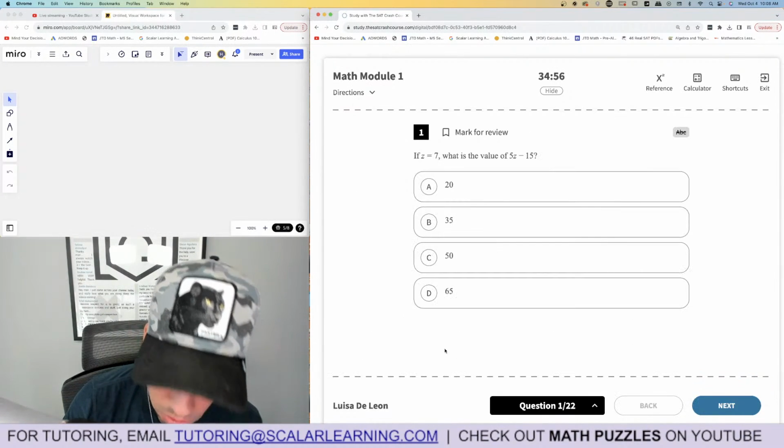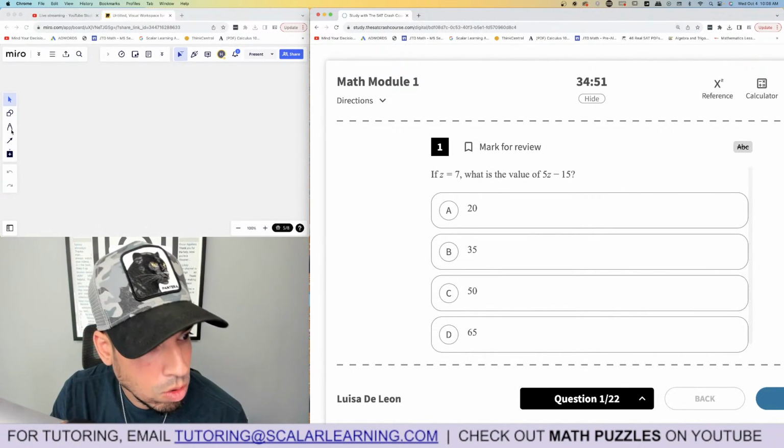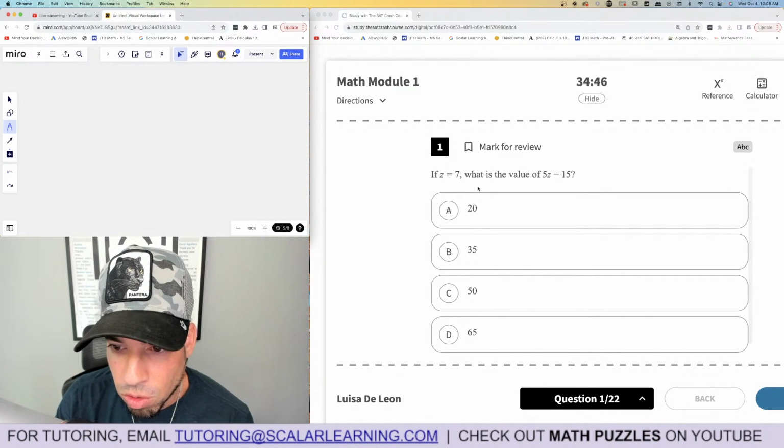What is this? Okay, here we go. Should I zoom in a little? All right, beautiful. So question 1. And by the way, we're taking this test in real time for the first time, as I like to do. So z equals 7. What is 5z minus 15?